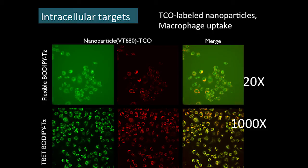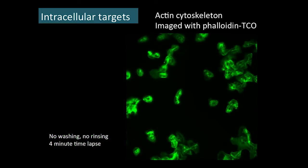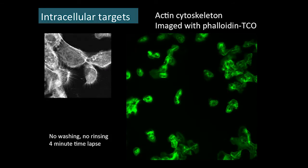So you can look at other things. You can look at actin, labeled with probes that have phalloidin TCO, a small molecule that binds to actin, and adding the dye out of the darkness, once again, a specific high signal-to-noise ratio image emerges. You can zoom in further and you can see the subcellular structure of those filaments. Again, no washing, no rinsing.